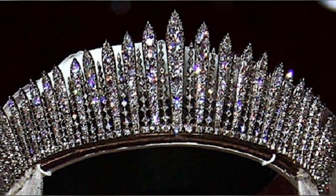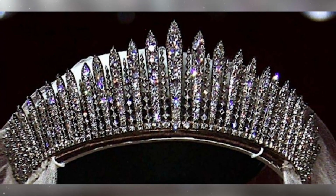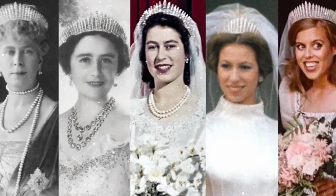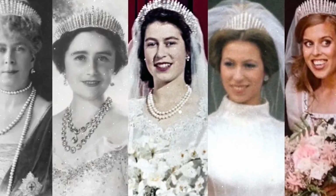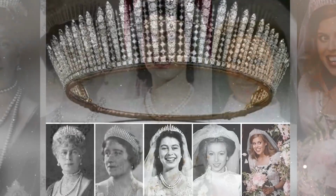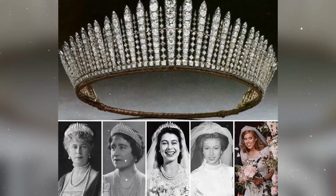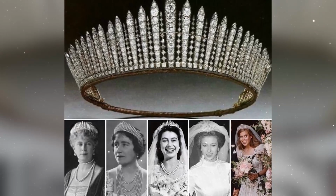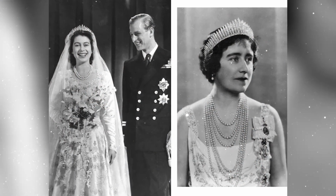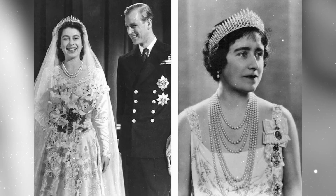Created by Garrard in 1919, by personal order of Queen Mary, this tiara is a striking example of the fringe style popular at that time. Inspired by Russian kokoshniks, it consists of 47 diamond bars tapering upwards, separated by thinner spikes, also studded with diamonds. The stones for the tiara were taken from another ornament belonging to Mary, a necklace tiara, presented to her by Queen Victoria on the occasion of her wedding in 1893.